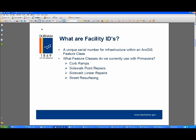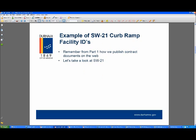Within each of those feature classes is a data object called a facility ID that's a unique serial number within each of those classes. So what I thought we would do would be give an example of how we're using those facility IDs from our SW21 curb ramp project. And if you remember from part 1, we described how we publish contract documents on the web. And I thought we would start off by just taking a refresher and having a look at that.